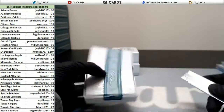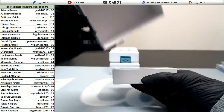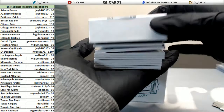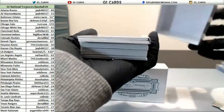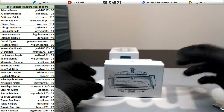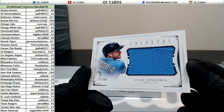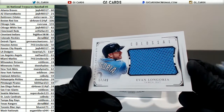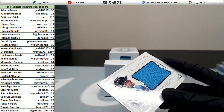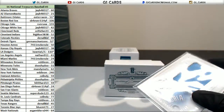This one feels heavy. Tampa Bay, Evan Longoria, out of 49, colossal relic. What do you mean 40, Colin? Yeah, that's what his jersey number was. Oh, he's number 40. Oh, why did I think that? Duh.